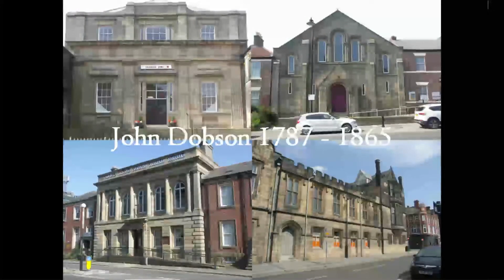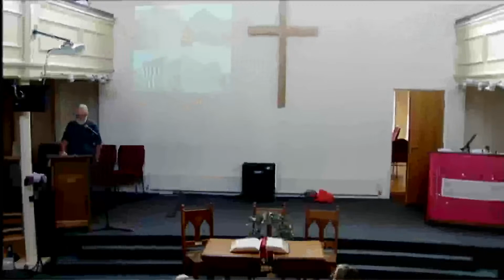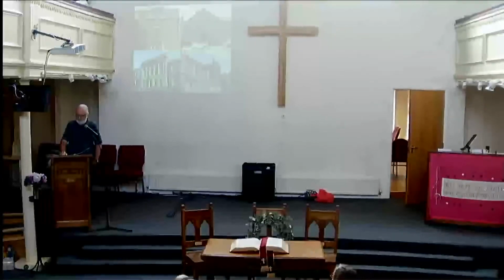Now, the esteem in which John Dobson is held, I think, is reflected in his obituary in the Newcastle Courant. It said that his name is indelibly associated with the history of modern Newcastle as designer of some of its chief architectural ornaments.